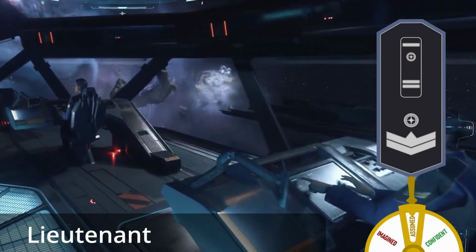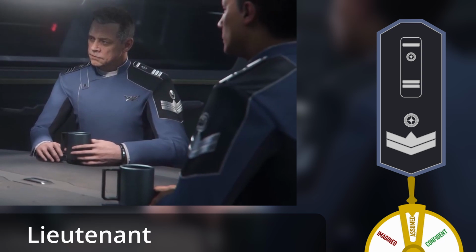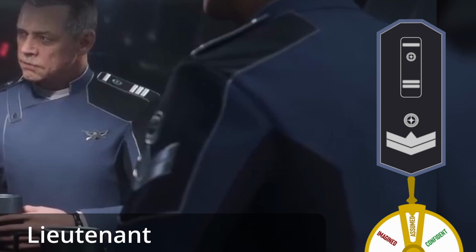We see a number of 2-stripe officers, which I assume are lieutenants. Our player is seen wearing this rank in silver and lighter blue during the meeting with Cal Mason, and the vertical slice saw them being referred to as lieutenant.